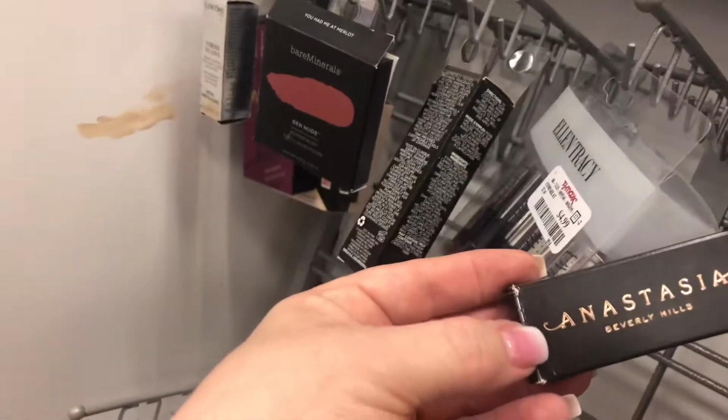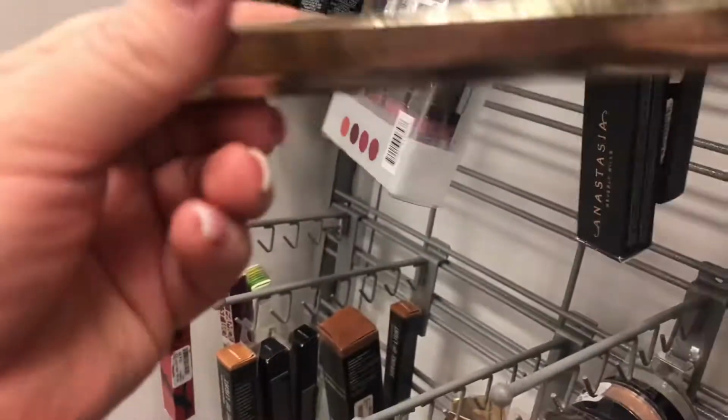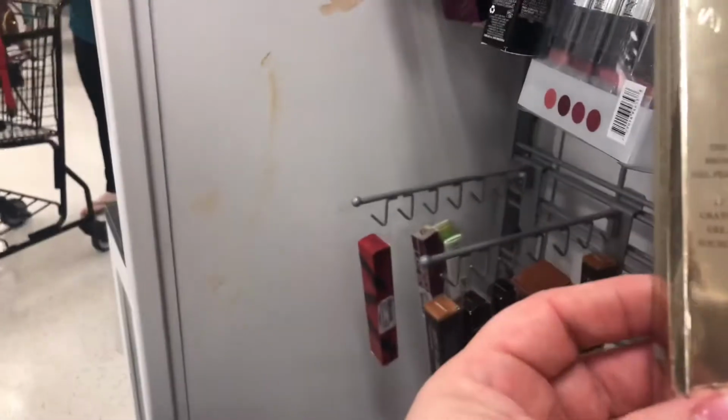Liquid Glow highlighter from Anastasia. This looks like a Stila product. What is this? No, this is Kevin Kwan. Kevin Kwan, the Brow Gel Pencil. You may have to look into this. For $5.99. So not bad there.